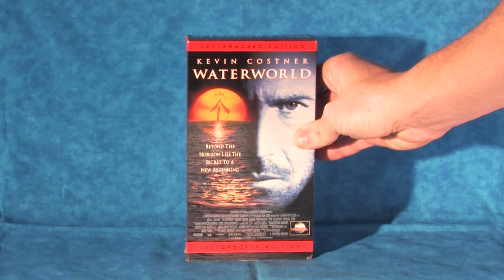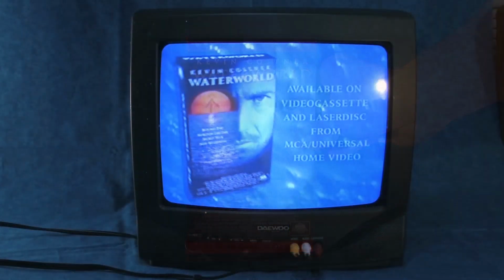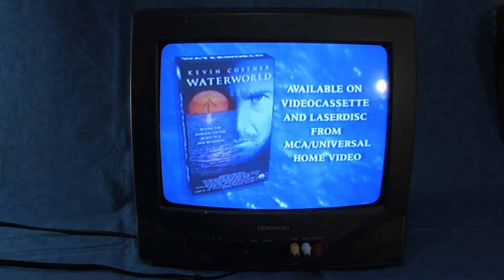I also have this other letterbox edition of Waterworld on VHS from 1996. This was part of the first wave of Waterworld home releases to come out after the film's theatrical run.